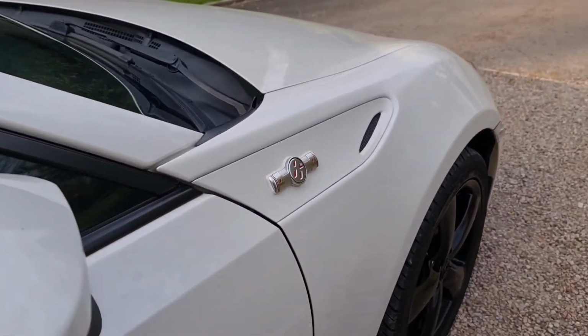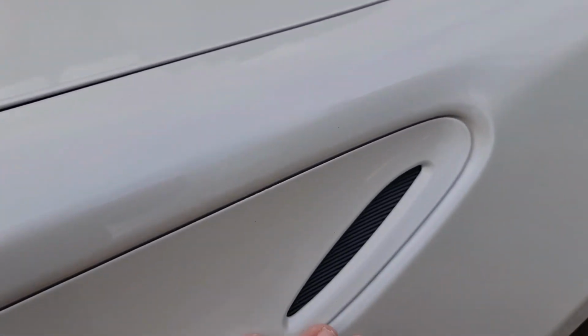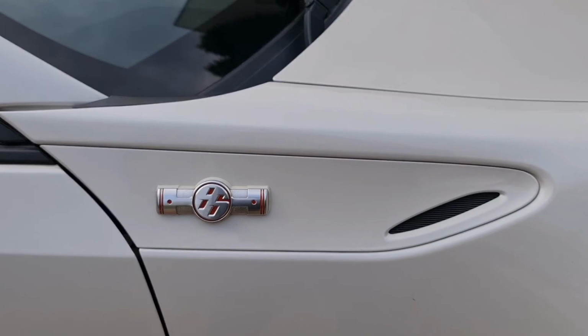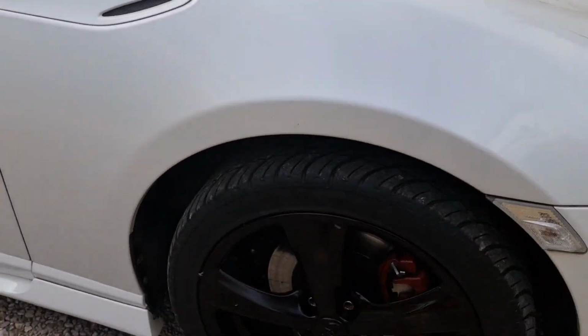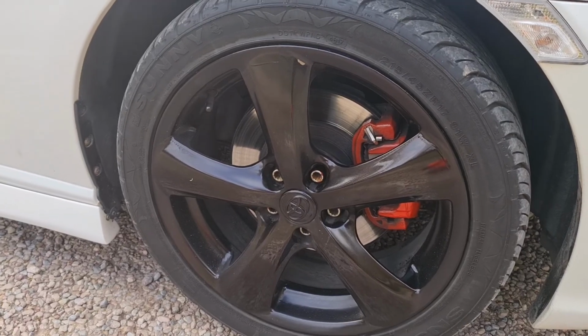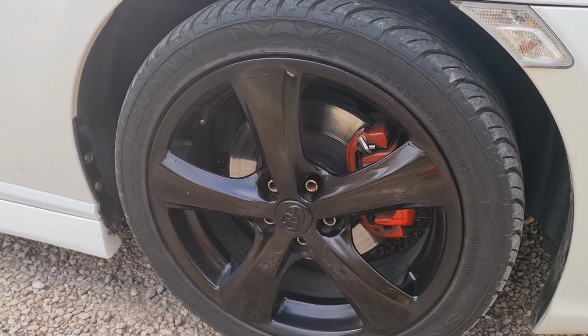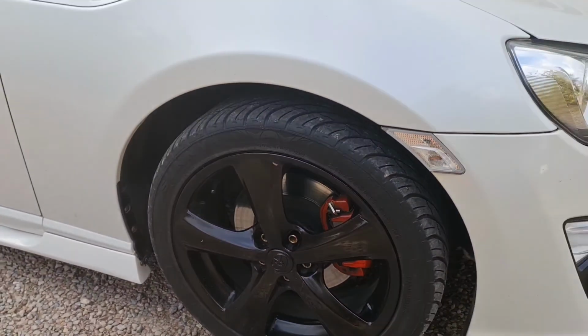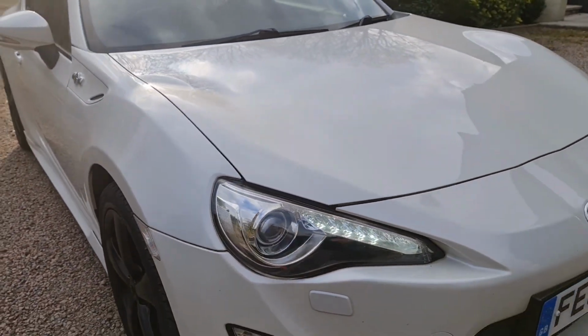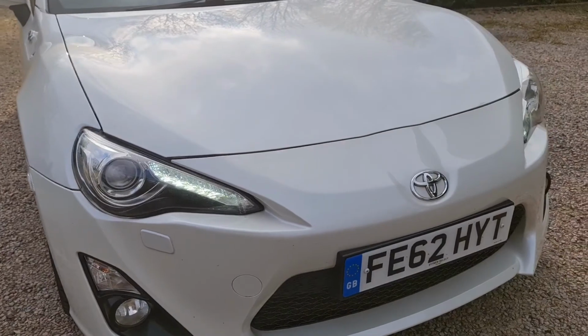I love these air scoops here. I've no idea if they are for function or form, but they certainly look very sexy, as does that badge. This particular car's got nice black alloy wheels with the red calipers, and as you can see, they're in very good condition indeed. There's only a couple of little bits of dirt on them because I've been driving it. Ignore the fact that there are some flies on the front. There are no stone chips on it.